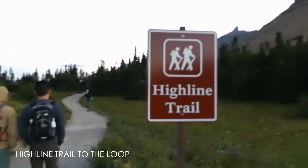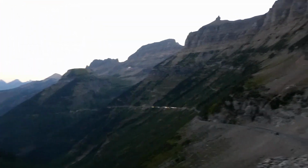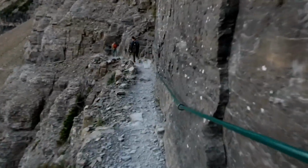And from there, our 15-mile journey begins. We started at Logan Pass, and then we're going to end at the loop to take the shuttle back to Logan Pass Visitor Center. But look at these crazy cool views. You just have the view of the Going to the Sun Road, all the cars coming up while you're hiking basically on the ridge of a mountain, which is kind of fun.